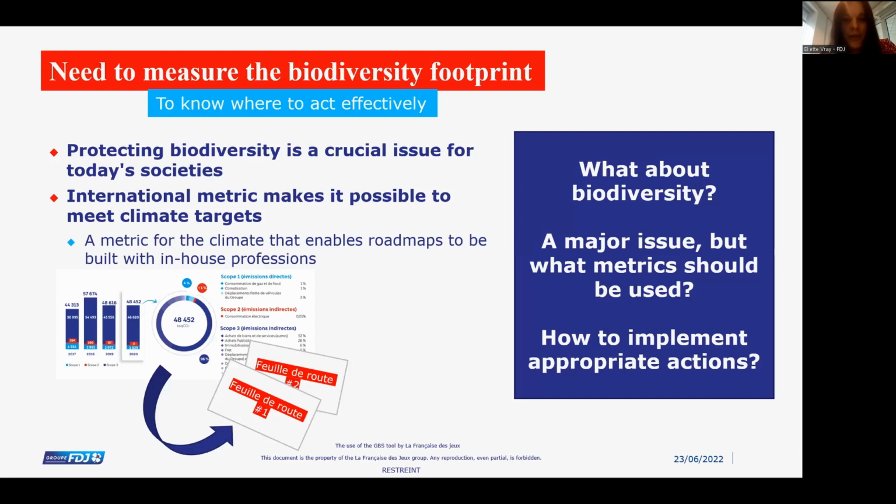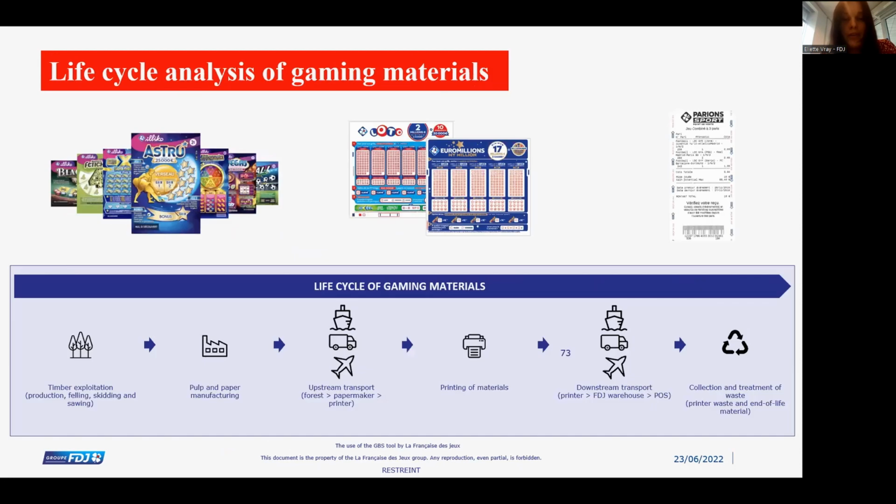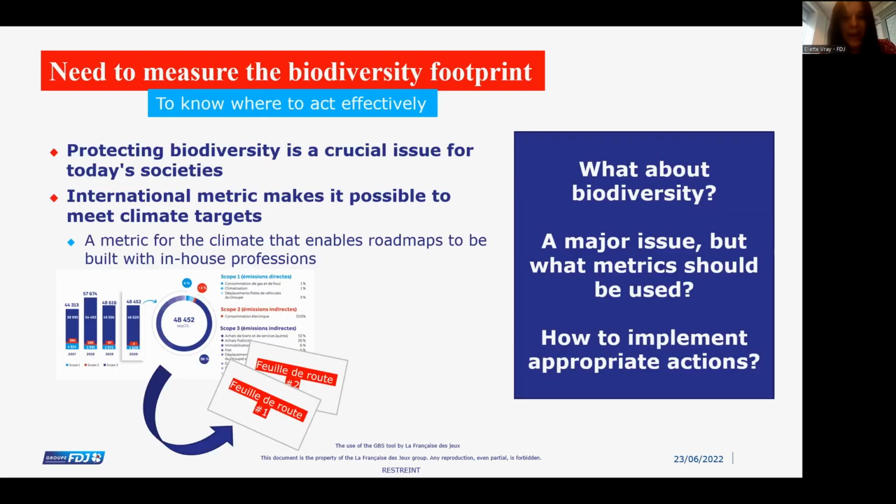So our original need was to know how to measure our biodiversity footprint, to know where to act effectively. At FDJ, we are well aware of the importance of the protection of biodiversity. With regard to the climate, the achievement of our reduction targets was made possible thanks to the emission calculation metric we had, which allowed us to set up roadmaps with the business lines internally. But for biodiversity, we did not know at that time which metric to choose and therefore how to implement the most appropriate actions.